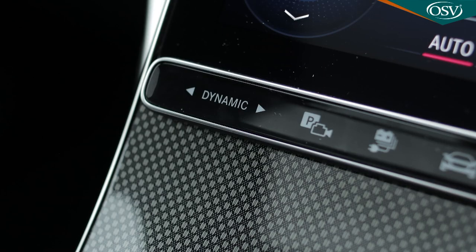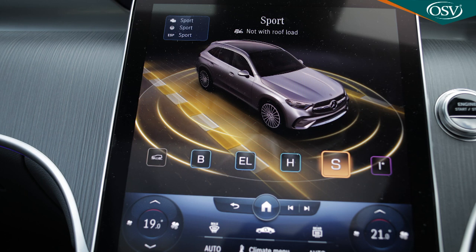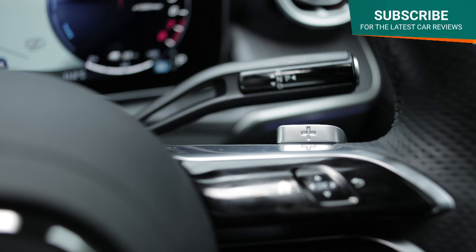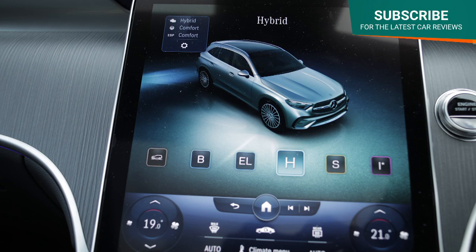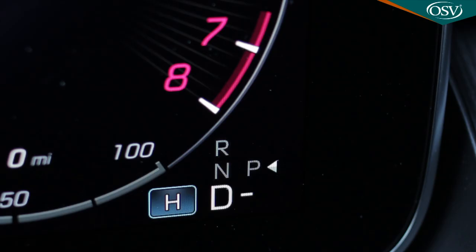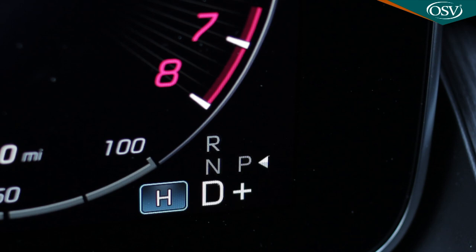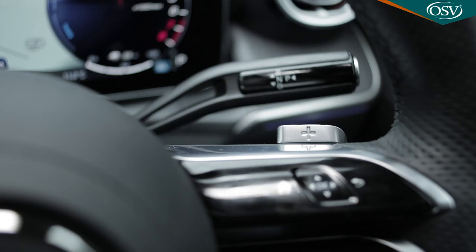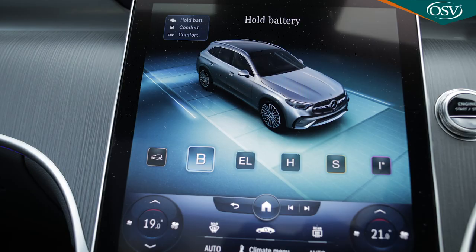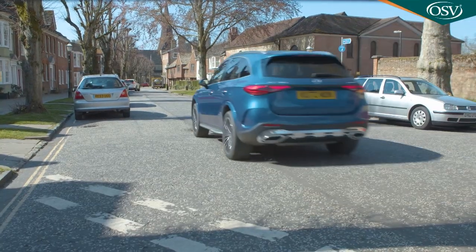You have a different set of Dynamic Select drive modes to work with in a plug-in hybrid GLC. Sport is the only familiar one, which you have to have engaged if you want the provided steering wheel paddles to shift gears as you might expect them to. In the other two main drive modes, Hybrid or full electric EL, those paddles alter brake regeneration settings from strong, D minus, to weak, D or D plus, but it makes more sense to simply tug on the right-hand paddle for a few seconds and engage the Eco Assist D Auto setting that does all the regeneration setting stuff for you. Back on the Dynamic Select Drive setting home screen, there's also a B mode that can preserve battery charge for later in your trip when you might be better able to use it.